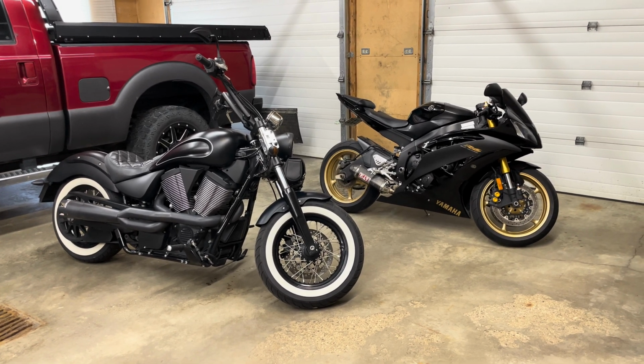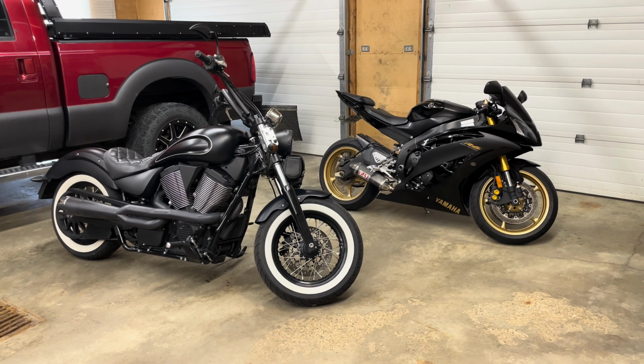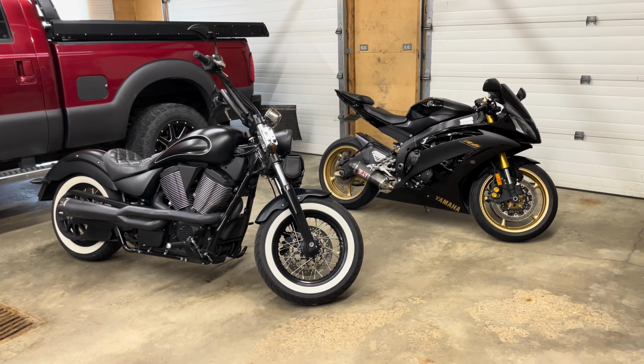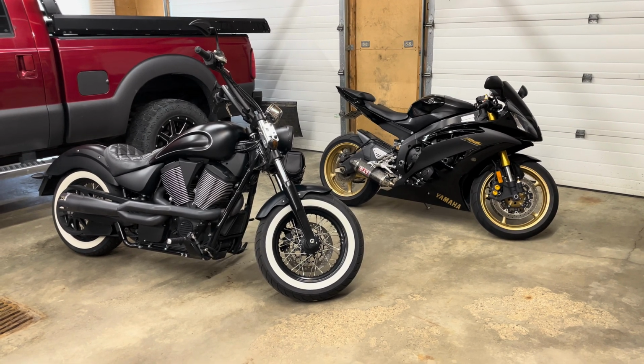Felt like it lost all of its bottom end grunt, and that's kind of all this bike really has. It doesn't really rev out that nice in the top end, doesn't feel happy up there, but you have to rev it out if you're at altitude. That's just how it is.